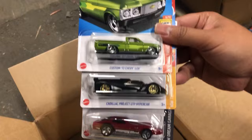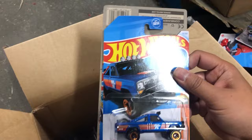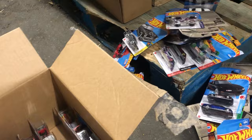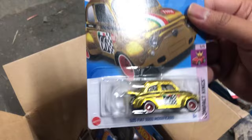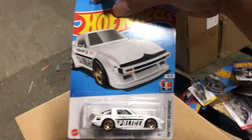Alright, let's check out this one. I don't know if we can pull a super, let's see. Jeep, Baja Duty, Audi Quattro. Oh, wait a second, is that? Oh, no. Never mind. Super treasure hunt! Woohoo! Yeah, looks like I'm very lucky. Finally, I found a super.